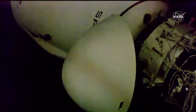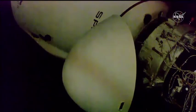Dragon SpaceX on the Big Loop. Soft capture ring retraction in progress. Copies, you see the same.